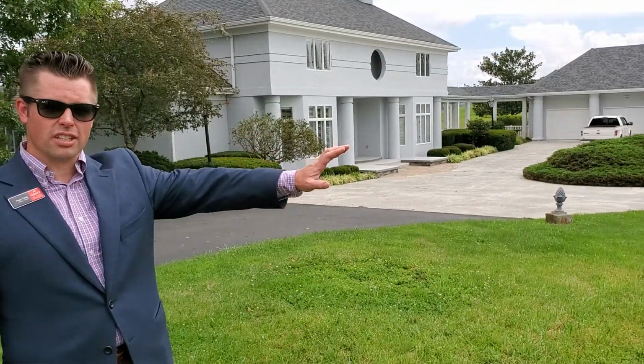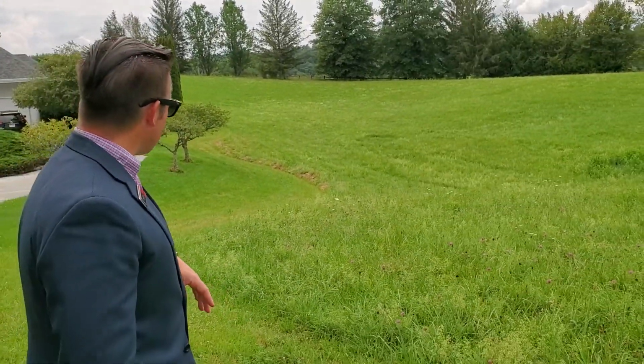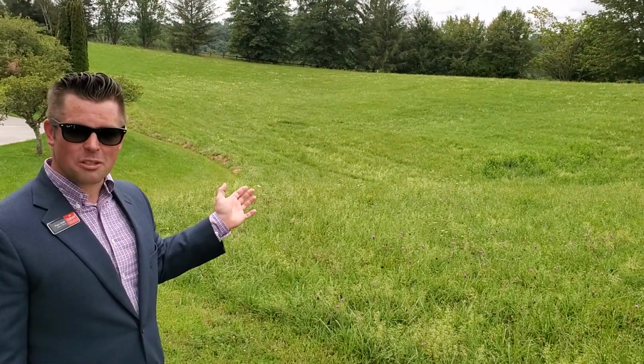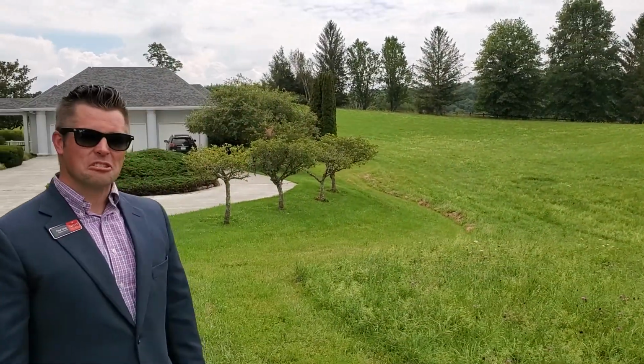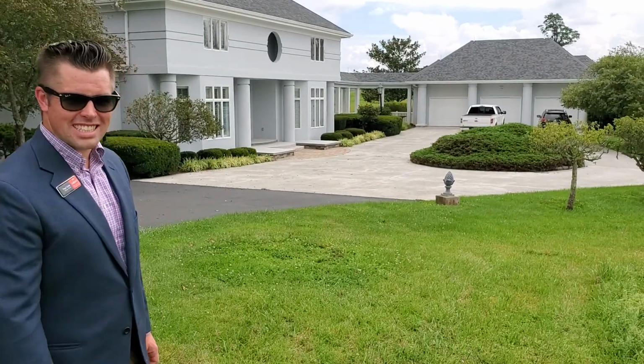And one of the neat ideas, as you look towards the front of the house here, there's a nice little recessed area, and some owners have thought it'd be cool to have a pool here. So lots of ideas, possibilities. Just come check out this home and see if you can make it yours.